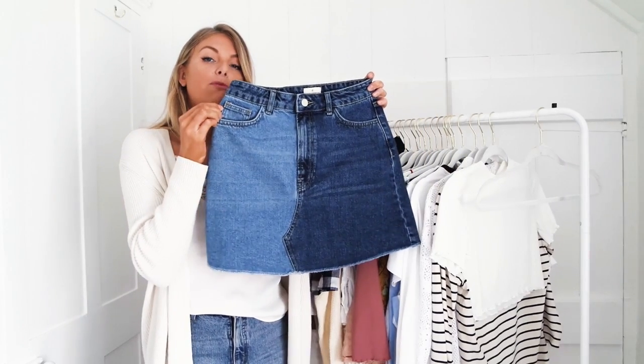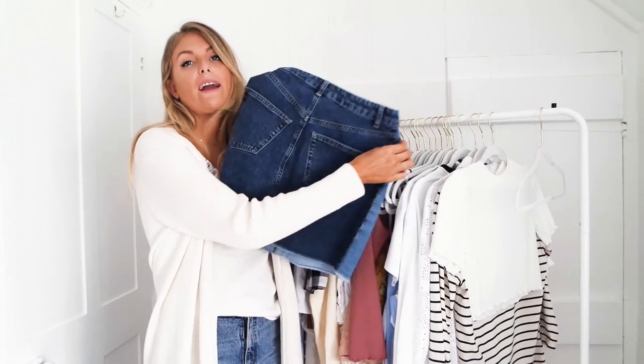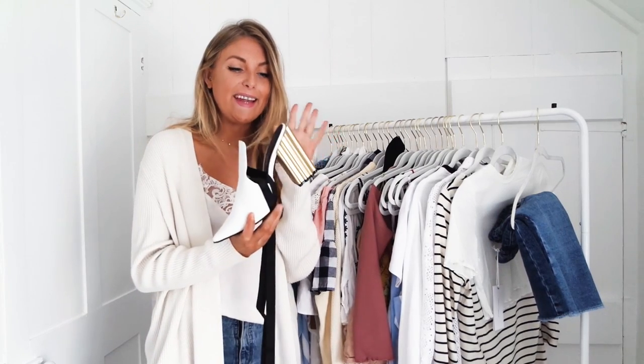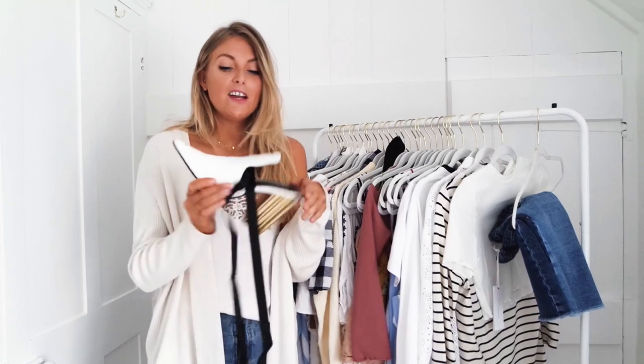It's got half blue, half dark blue, and then the back is dark blue. So then I just have two pairs of shoes to show you, and I am done. You'll be glad to hear. So these shoes are from my good friend Lissy's collection, and they are insane. So I'm really proud of her.